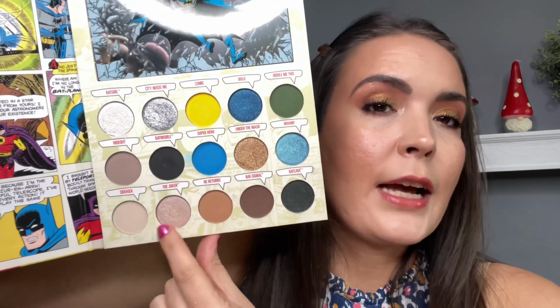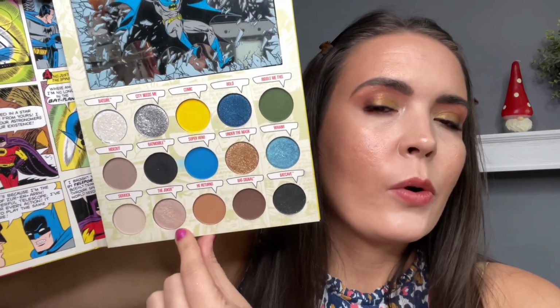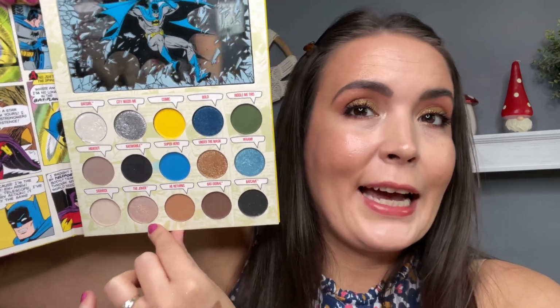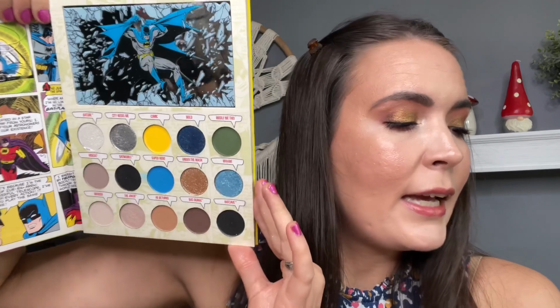This one is actually gorgeous on the inner corner, and that again was one of the main reasons that I used this palette up so quickly. I did only use this one 5 times as well.